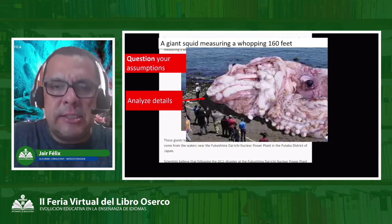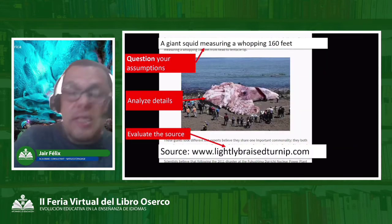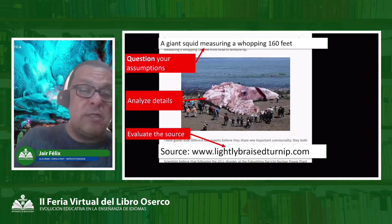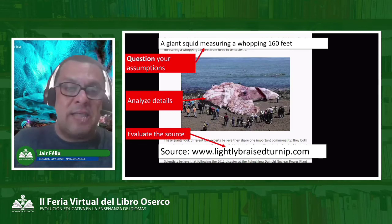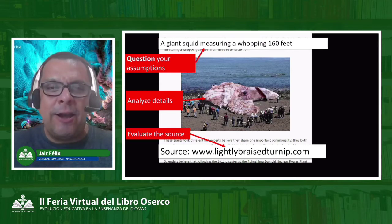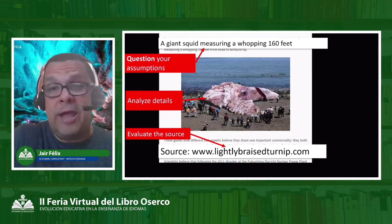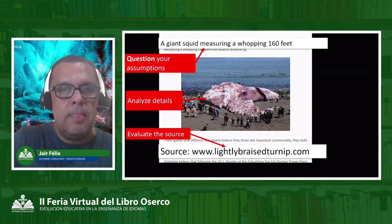Analyze details in the photo. Evaluate the source. If you get a photo or any piece of information from a source called lightlybraised-turnip.com, chances are it's not real. Chances are it's just a hoax or perhaps a meme, right?